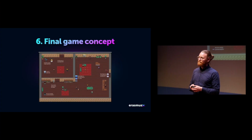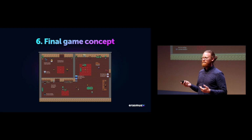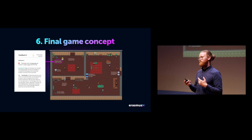So this is an example of a room that you can see. This is an escape room. This was a social dilemma room where students had to run around in the room and speak to these different people, interact, solve a puzzle. Each of the rooms had standardized features, so it made it a bit easy for students to progress.